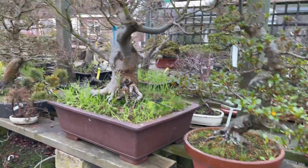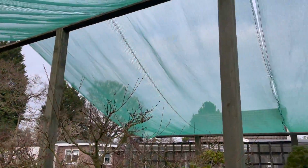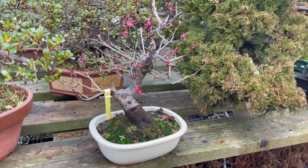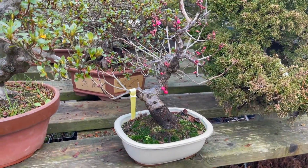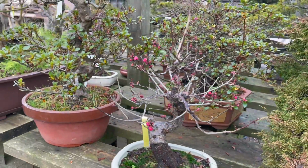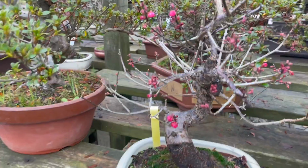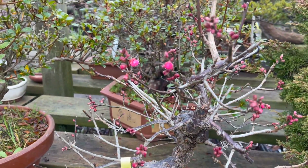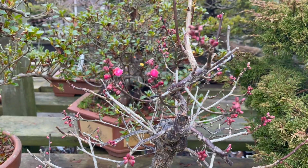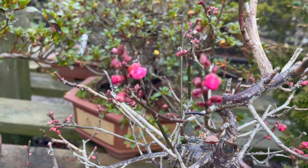As you can see, I'm in the outside area, only covered with shade netting. So this shaded area, although shaded from the overhead frost, still experiences temperatures of -5, -7 degrees centigrade. And this has stood here right through the winter. So you can see this is more behind than the other ones in the conservatory or greenhouse that I've just come from. So these are just about to bloom.